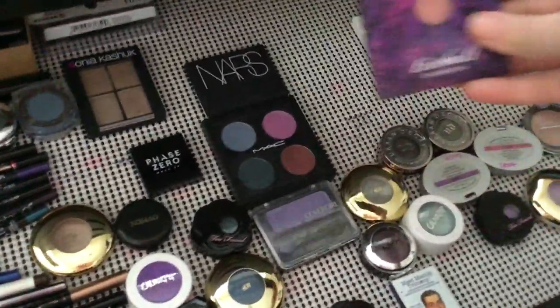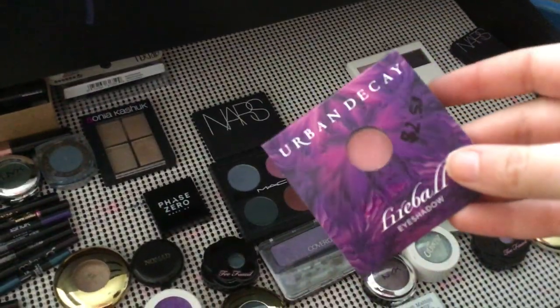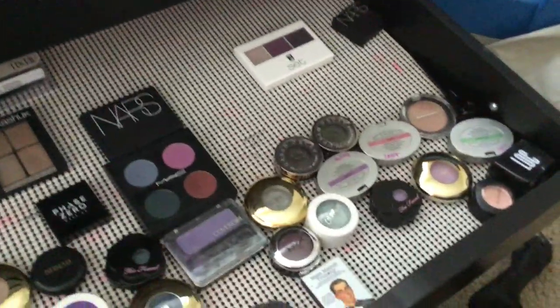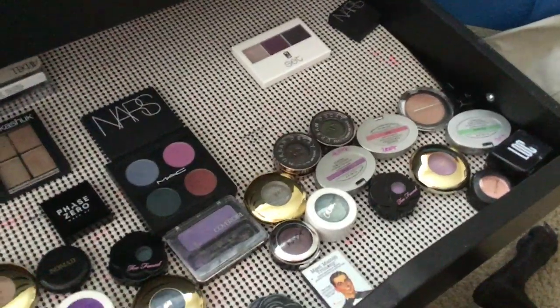This Fireball shade has been in here and I never reach for it. It's a duochrome pinky shade. It's pretty, but I just know I don't reach for it. So I don't need it.